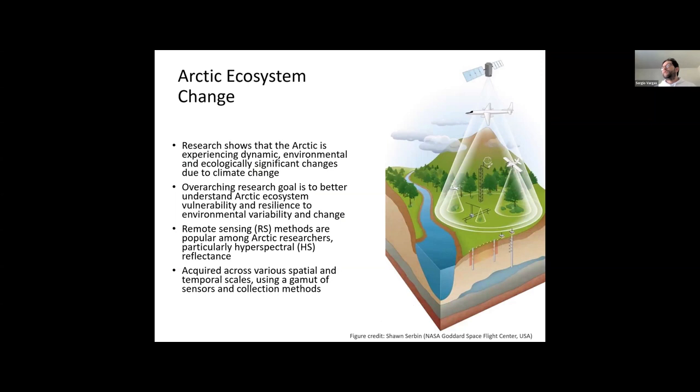As you've heard already, remote sensing has been used a lot across different ecosystems, but in the Arctic, research shows that it's experiencing dynamic and ecologically significant changes due to climate change. Due to that, one of the main overarching research goals is to better understand how these ecosystems are responding and how vulnerable and resilient they are to change. So remote sensing has been a very popular method among Arctic researchers, particularly hyperspectral reflectance. This figure on the right gives you an idea of the various spatial and temporal scales that hyperspectral reflectance can be collected on: from automated systems like trams, or from towers, recently from UAVs, and then scaling up all the way to the satellite.